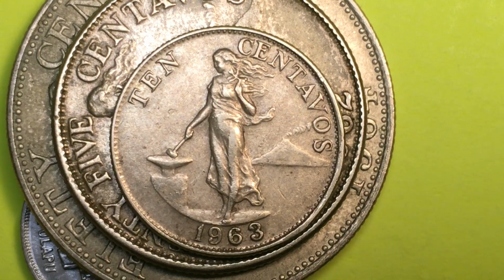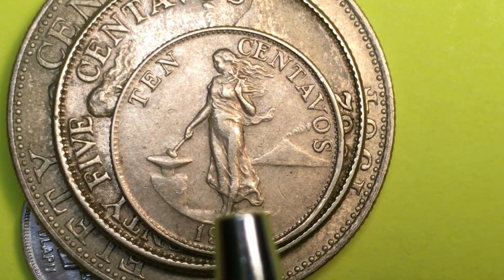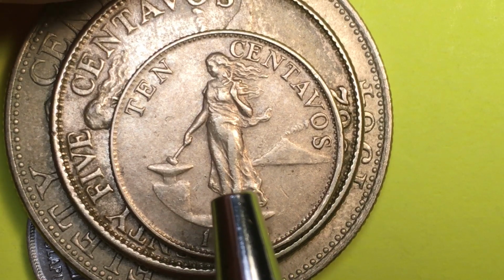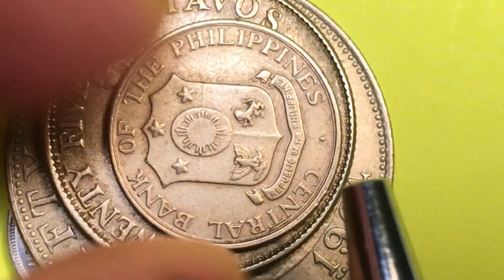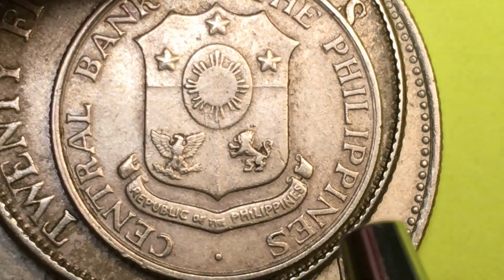Now the last two coins were made of brass. This coin looks like it's made of silver, but it's not. It's made of a nickel brass. So from 1958 until 1966, they made this 10 centavos coin, but it is not a silver coin. It's a nickel brass coin. It has, rather than a man on the back, it has Lady Liberty, and her hand has a hammer resting on an anvil. And again, we have Mount Mayon in the background. If we tip this one over, once again, we see Central Bank of the Philippines, and down here, if we magnify it, we see Republic of the Philippines underneath the banner.